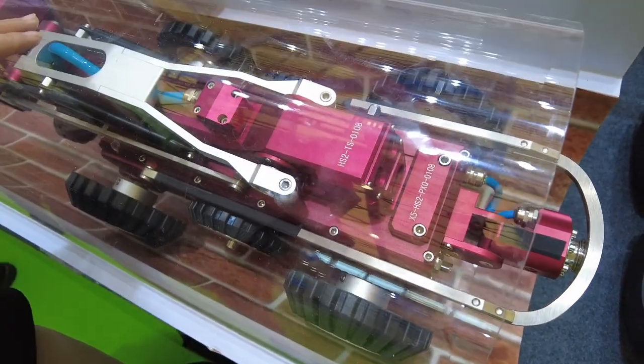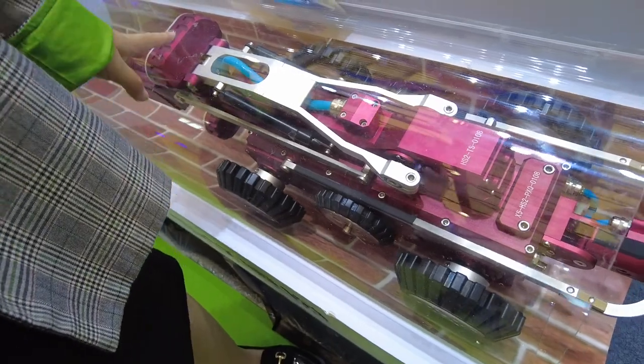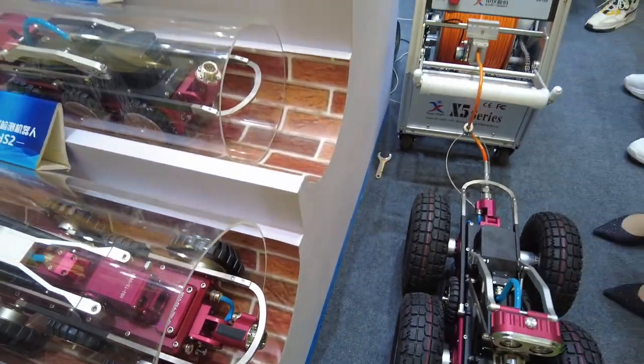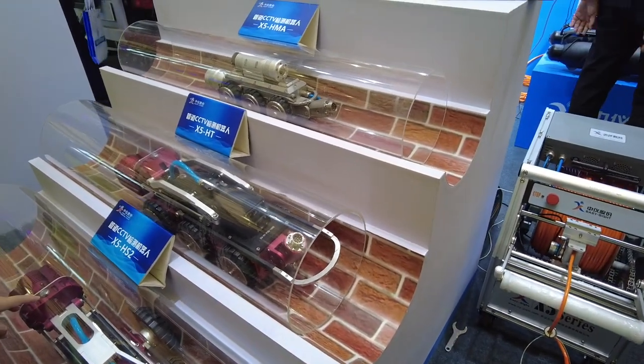This is a CCTV robot. CCTV robot to the U.S. Yes, to the U.S. And okay. The router. North Carolina? Yes. Oh, North Carolina, yes.